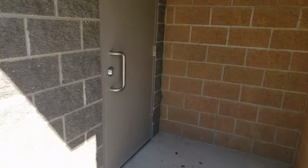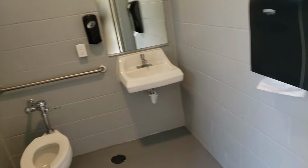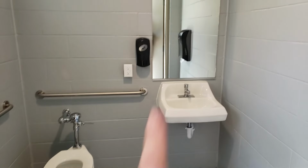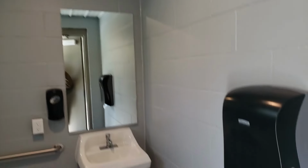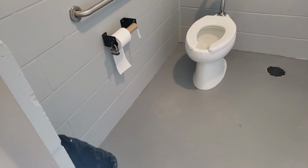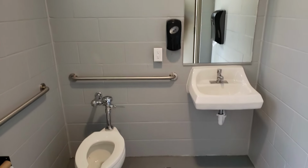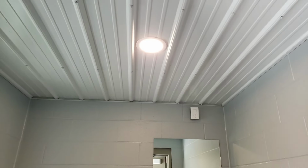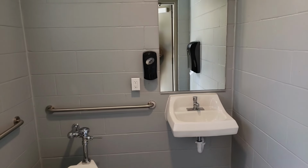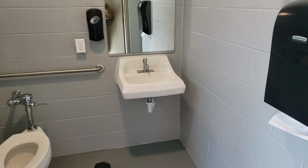Alright, so one other thing here is the bathroom's on the front, the showers are on the back. They do have vault toilets as well farther up, which still work. I thought this was just a shower house. You've got dedicated actual flushing toilets, sinks, hand sanitizer, paper towels, lights. So yeah, you've actually got some decent amenities here. This is why it's $20 a night, folks.